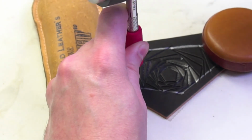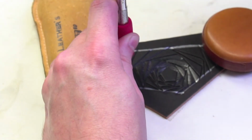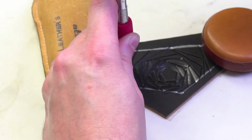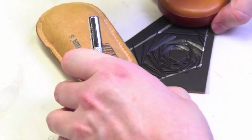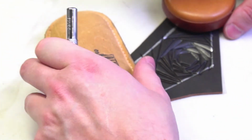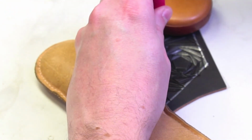So the dyed Herman Oak that we sell mostly is bridle leather, and their bridle has been finished. It will still stamp slightly, but it's finished, and it doesn't really want to accept water anymore. You can get it to accept from the back, and you can maybe stamp a little bit, but I wouldn't consider it carving leather.